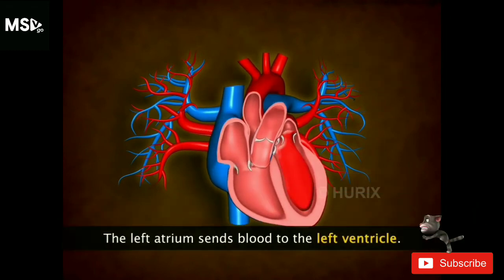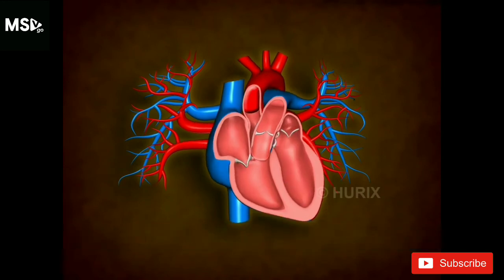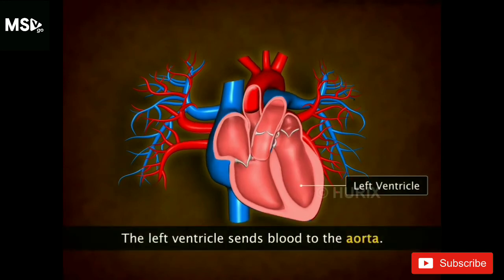The left atrium contracts and fills the left ventricle. Finally, the left ventricle contracts and pumps the blood into the aorta. A valve in the aorta prevents the backflow of the blood, which is then supplied to the body.